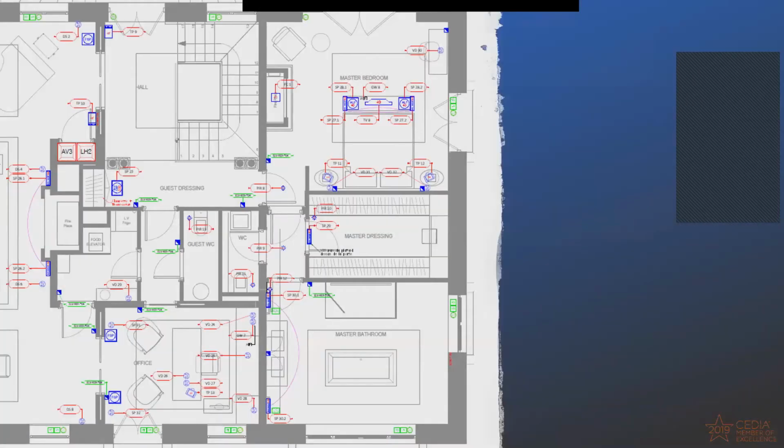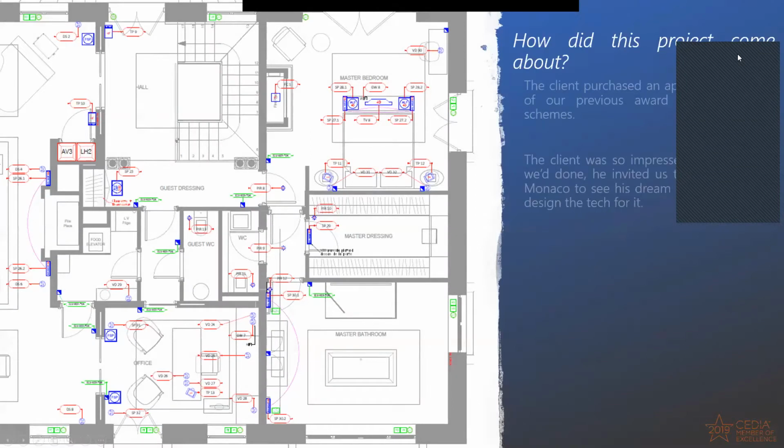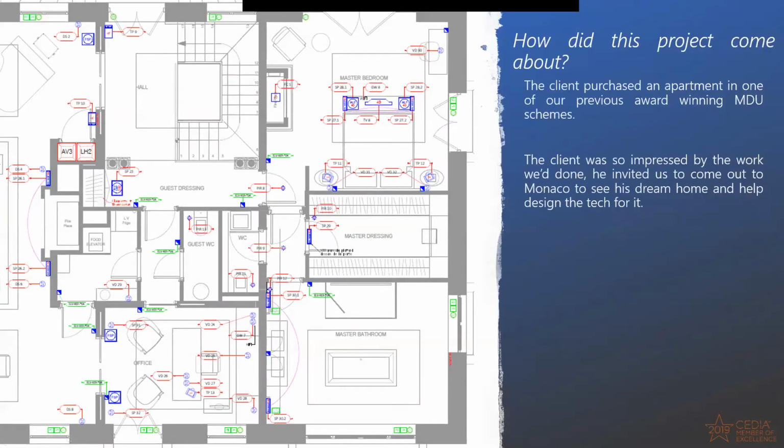So the project came about when we recently finished an award-winning project in London, a multi-dwelling, and the client bought one of the apartments. It was, as much as you ever get in this industry, a bit of a fairy tale beginning. The estate agent called us up and said the client wants to make some changes. Can you come down and have a chat with him? And at the end of the day, after speaking with him, introducing him to the way the system works and getting him set up with the app so he could make adjustments, he said he loved the system and he wanted us to come down and have a look at his place and if we worked overseas.